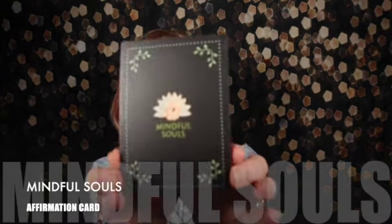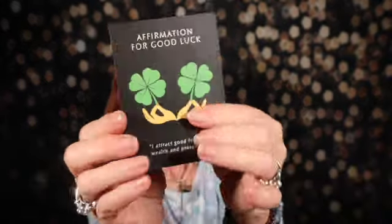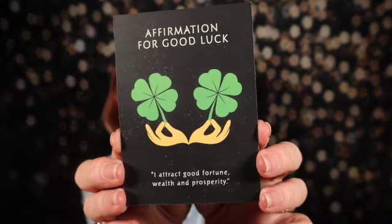So one of the things I love about this box is every month you get a card that has an affirmation on it, and I have little plastic stands that I like to put these on and set them all around, rotate them in and out. This says affirmation for good luck. It is March, so good luck. I attract good fortune, wealth, and prosperity.